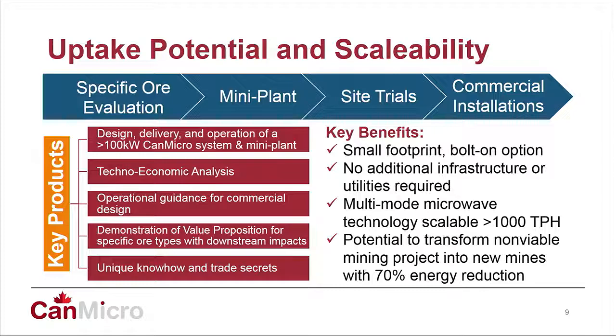So some benefits are that we have a small footprint and we have a bolt-on option. So this is something you can plunk down in your existing operation. You can commission it alongside what you're already doing. If it's not working, you turn it off and you keep milling. We're not replacing another piece of equipment that's there, and it can be installed over your existing conveyor system.